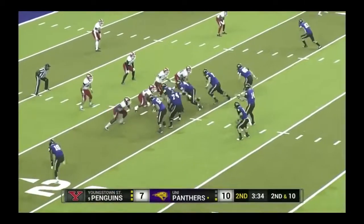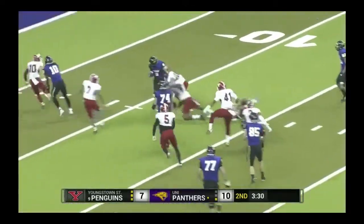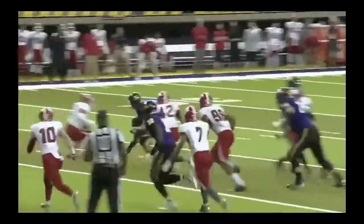Youngstown State looking for a win as well. 3-3 on the season, but just 1-2 in Valley games, as their Valley schedule has been super tough at the beat for UNI offensively today. Yeah, a tough run there by Weimiller.